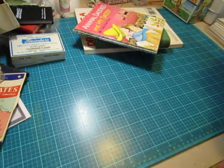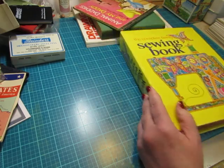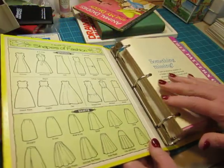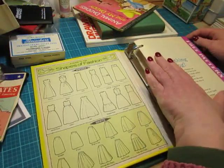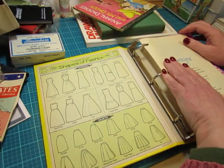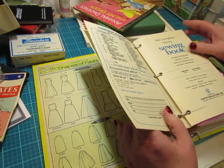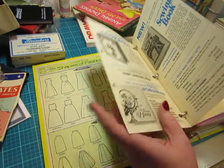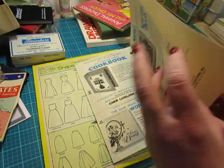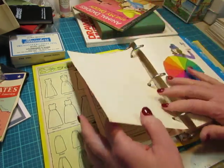And I was pretty happy to find this one, The Complete Family Sewing Book. The binder is a 3-ring binder as opposed to a 5-ring binder. And I had this before. I made a journal with it. Actually, someone made me a journal with one. That was the first time I'd ever seen it. And then I found one and made a journal with it, and sold the journal that I made.